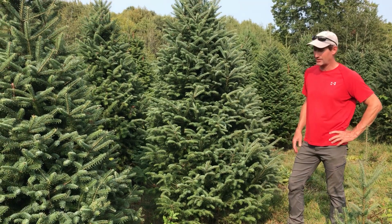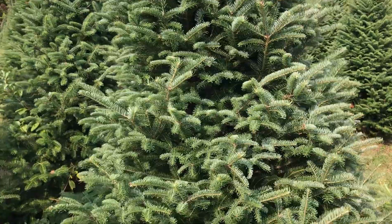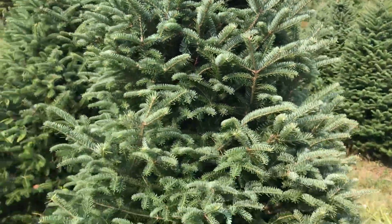Going right to Canaan? Okay. This is a Canaan Fir, and this is becoming a very popular Christmas tree in Ohio. Very similar to a Fraser Fir. It's got the green top side and kind of the light green silver underside. It's got a lot of the same characteristics as a Fraser Fir.